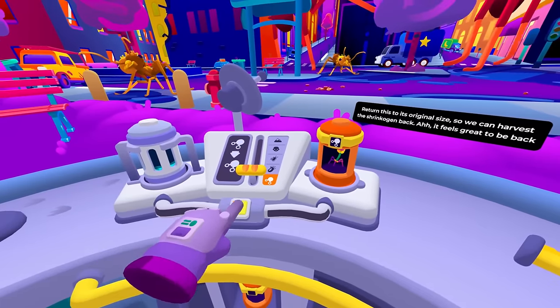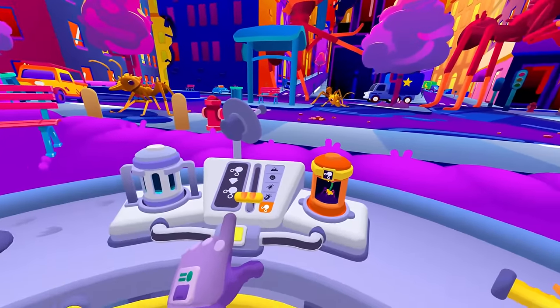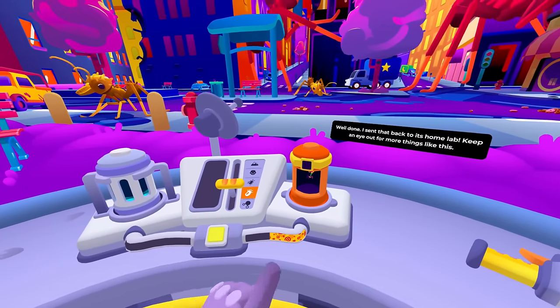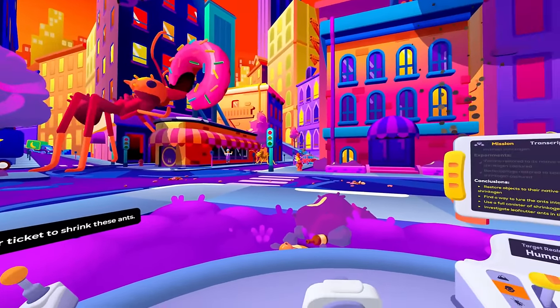This one? It feels great to be back in the scaling game, even with those giant ants and all. Yeah, they're kind of rampaging. You'll need to make this one smaller. Well done. Okay. I sent that back to its home lab. Keep an eye out for more things like this. They may be our ticket to shrink these ants.